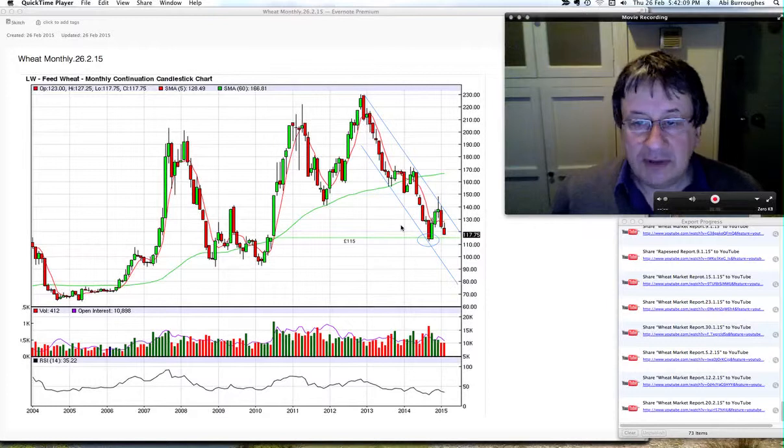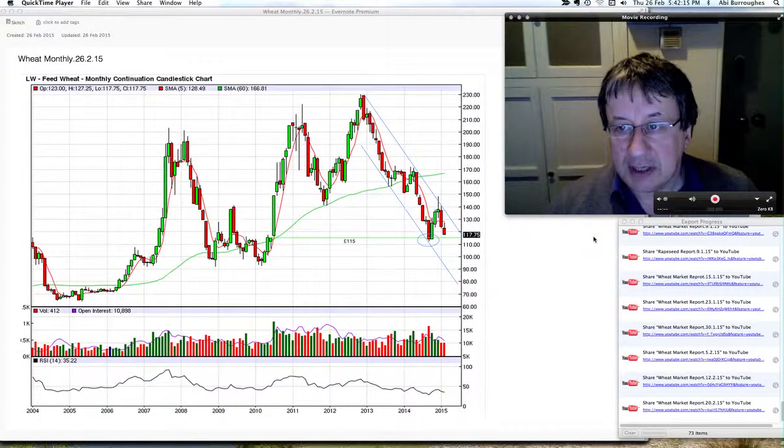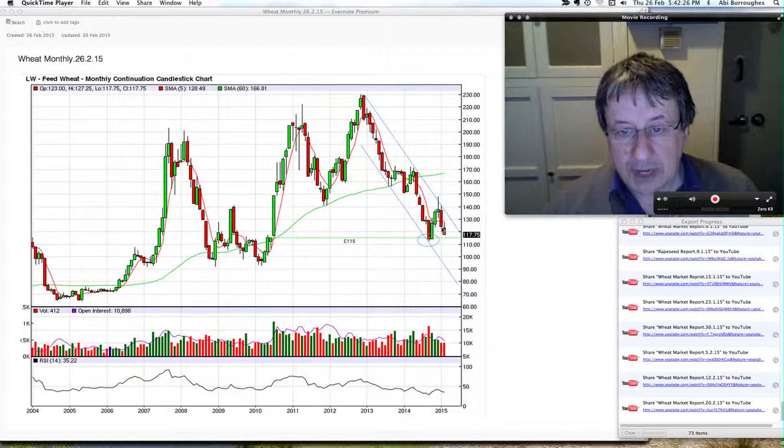5:42 in the evening, so we're looking at the May contract 2015, and it's after market close on Thursday evening. As usual, we'll start with the monthly chart, which we've got in front of us, and you can see, unfortunately, we've got this big red candle here, broken the support low of the January here, below the 5 monthly moving average, and next support line here is 115.